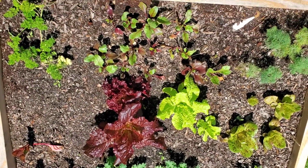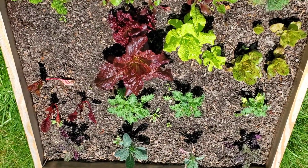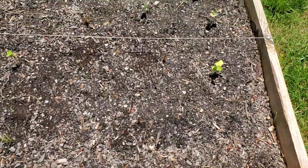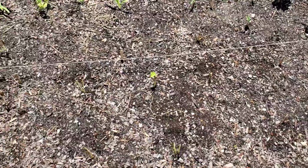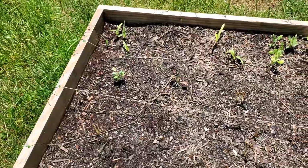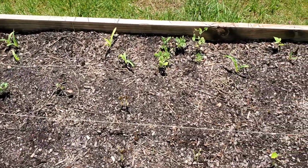My son loves this bed. This is Manny's favorite bed because it really is beautiful. And here is some peas. This bed had all of my cucumbers, my pickling and market. But when the frost came, I lost those too. So I'm not sure if they're going to survive or not. I'm leaving them there just in case.